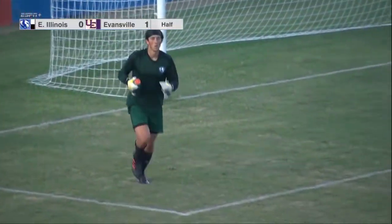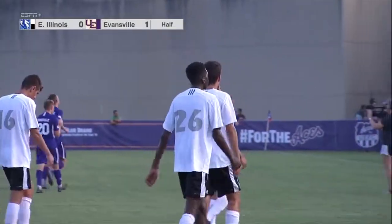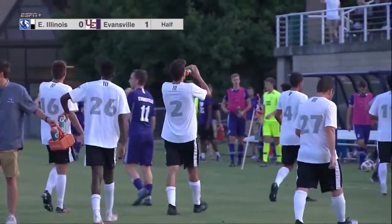Yep, Burke really keeping his team in the game here. He let in that one goal by Pavlich, which was an excellent team goal by the University of Evansville, but Burke made two incredible saves at the end of the half to keep his team in and only 1-0 down to the University of Evansville.